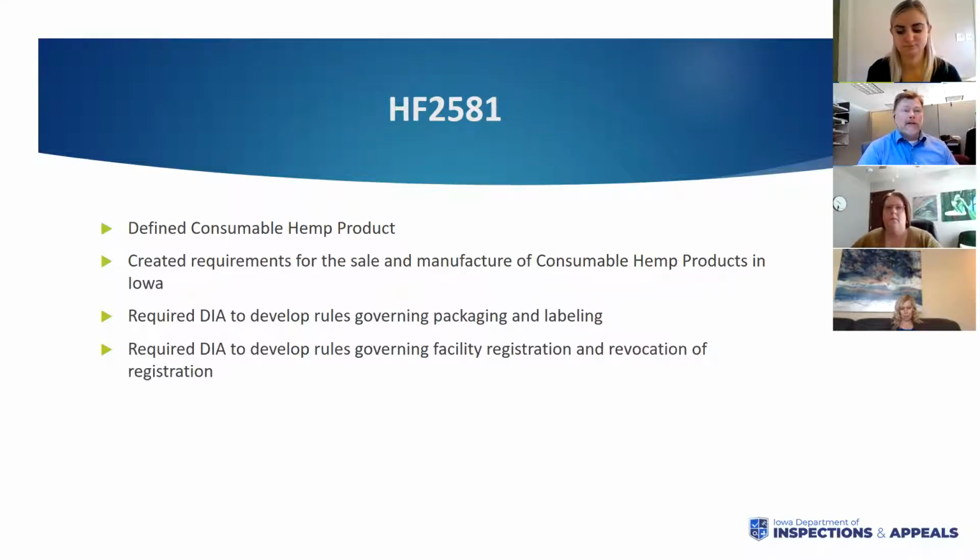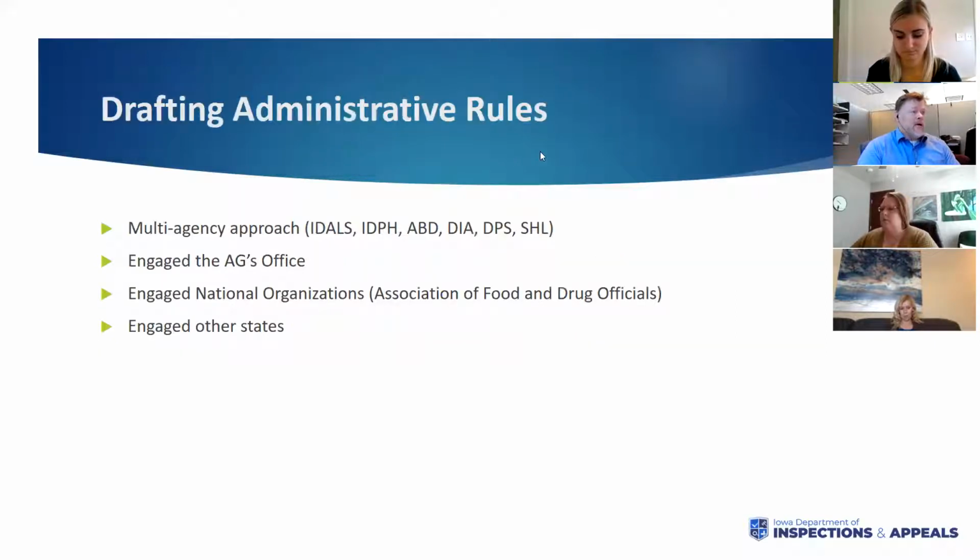So the next phase of this was with House File 2581, which passed last legislative session, which said, okay, now we're going to define what consumable hemp is, and then also ask the Department of Inspections and Appeals to draft rules to regulate consumable hemp products. So we have been working for over the last year on drafting those administrative rules to execute that legislation that passed in 2020.